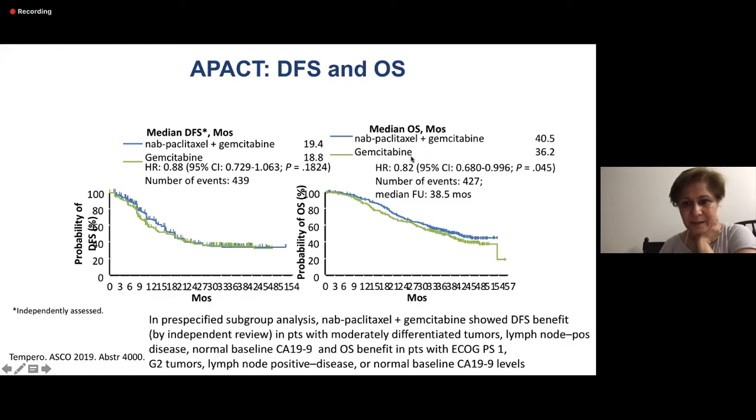The hazard ratios of 0.88, 0.82, and the median disease-free survival of 19 and 18 months was not what we were expecting. In a pre-specified group analysis, it did show a disease-free survival benefit in patients with grade 2 tumors, lymph node positive disease, normal CA19-9, and OS benefit in patients with PS1, moderately differentiated, normal baseline CA19-9 and lymph node positive. But the study did not meet its primary endpoint of disease-free survival.